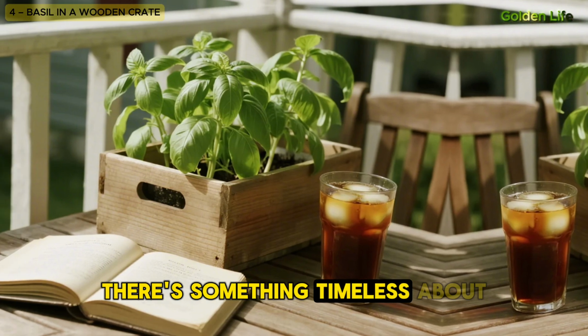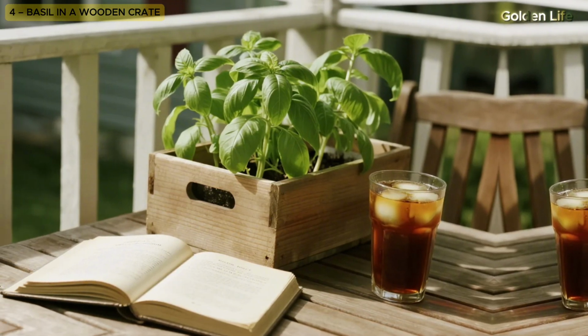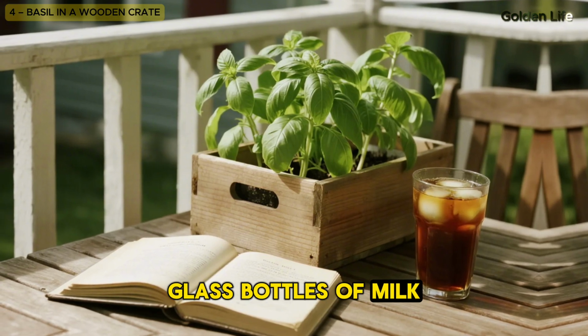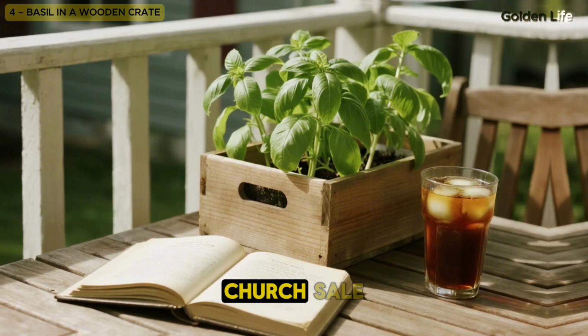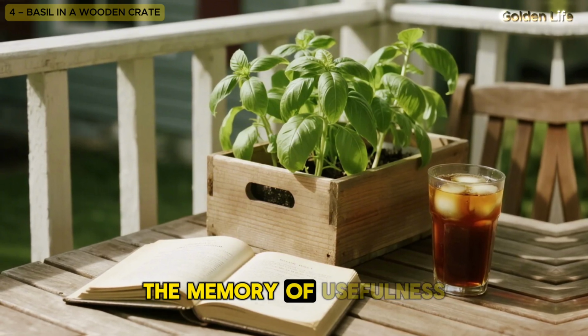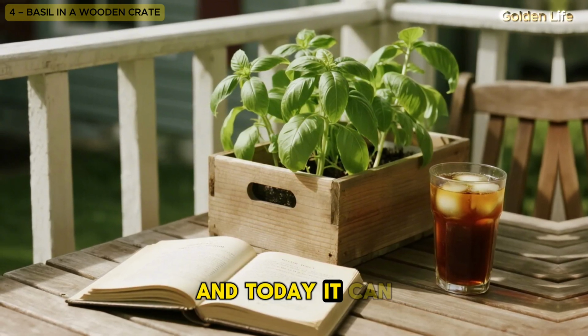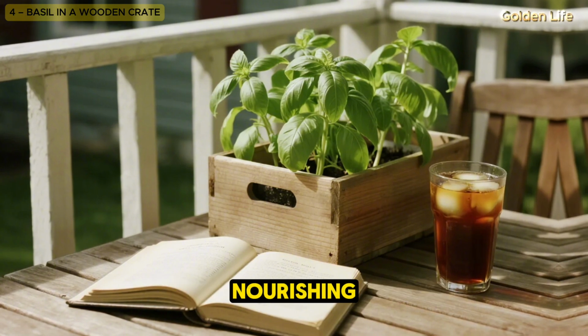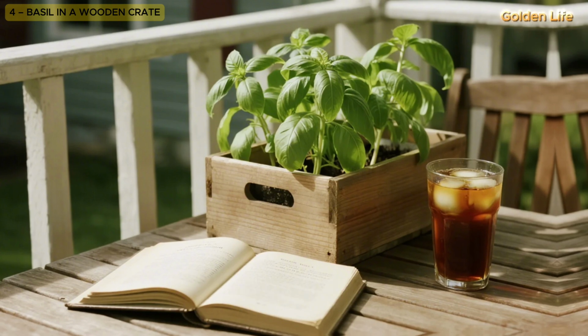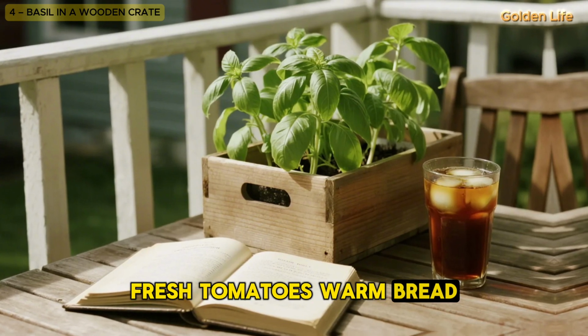There's something timeless about a wooden crate. Maybe it once held apples from the orchard, glass bottles of milk, or jars of jam lined up for a church sale. Worn and sturdy, its boards still hold the memory of usefulness, and today it can cradle something just as nourishing: basil.